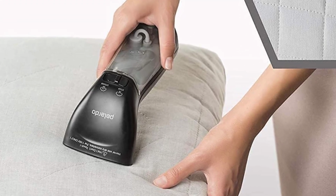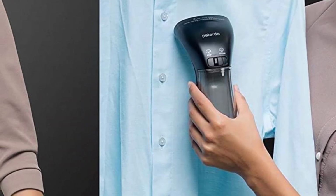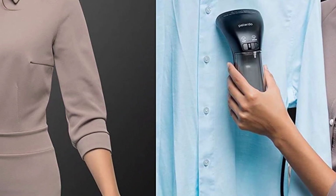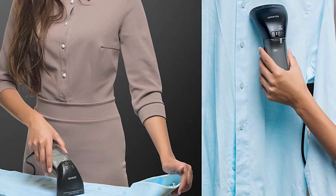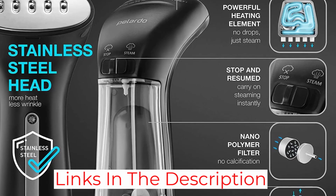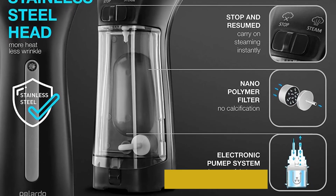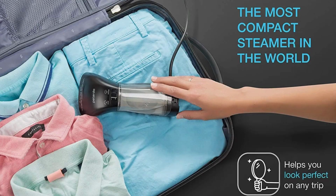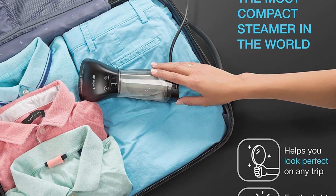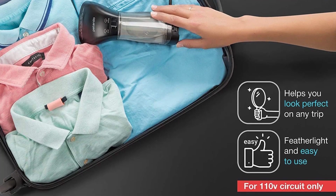The Pollardo also includes a brush attachment, which we liked. It allowed us to get close, but not too close to our material. The steamer did spit some hot water when we were getting started with it, though. This isn't unheard of for clothes steamers, and something we learned to work through with many models that we've tested. We also heard a bit of a clicking noise while it was in use. The manual did note that this could happen when the water level was low, but for us it happened even with a full tank.